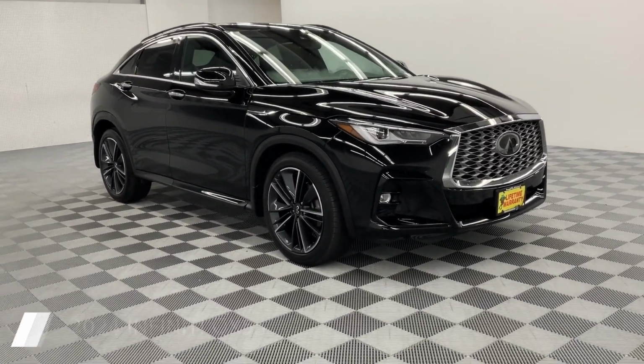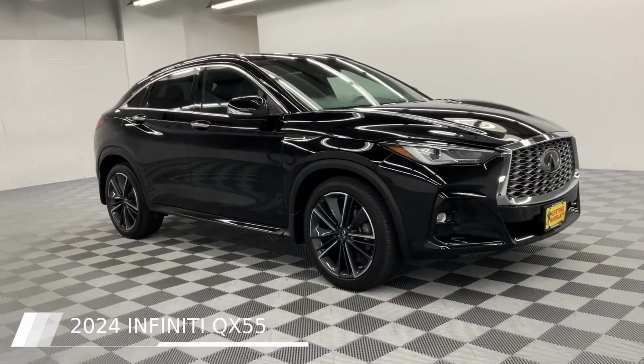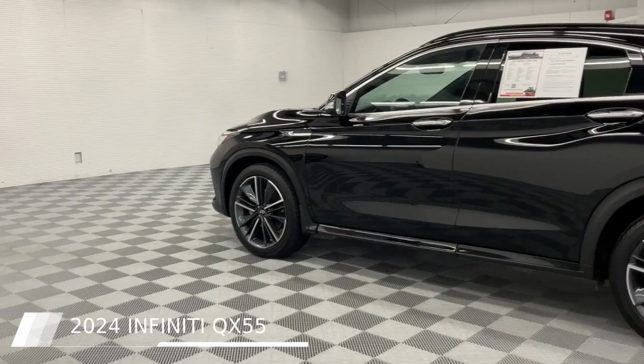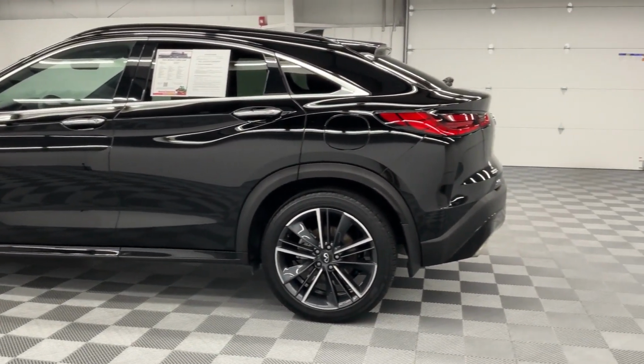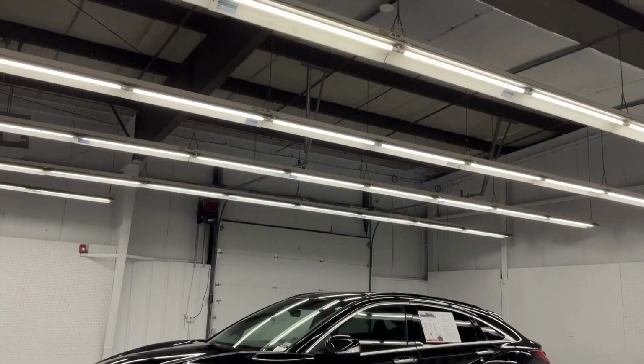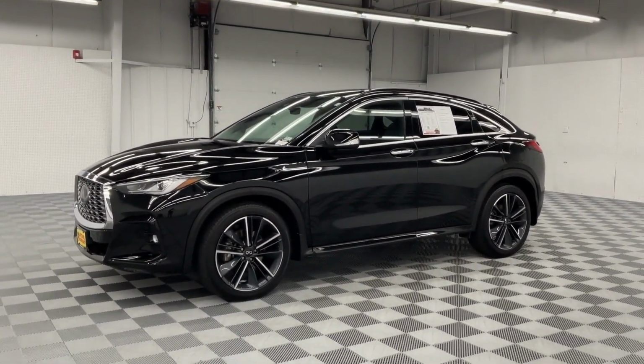This 2024 INFINITI QX55 comes equipped with sunroof, heated leather front bucket seats, adaptive cruise, remote start, blind spot detection, Apple CarPlay, Android Auto, power moonroof, power liftgate, rear parking sensors and 20-inch wheels.